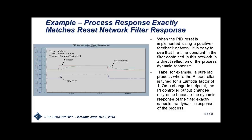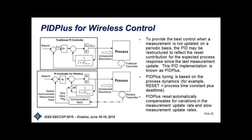Now you look at that and you say, well, Terry, that's just zero-pole cancellation. It is, but if you look at it in terms of this implementation of the reset, what you see, and the true meaning of zero-pole cancellation, is that dynamically this is exactly matching that process, if that was a pure lag process. So if you get that understanding that this is actually representing the process dynamics, the response, then you say, what do I do when I don't have a new measurement coming in?